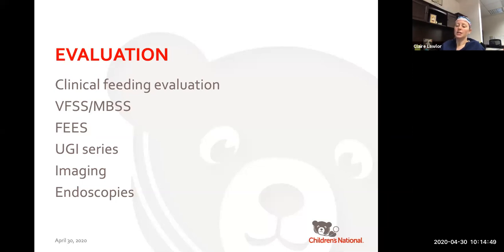FEES, no radiation. It's more subjective though. It can sometimes be performed by just SLP, but it's often SLP and ENT working together. You put a camera in the nose, if the baby or the child will tolerate that. I have some kids with some pretty severe developmental delays, especially the bigger kids who are about the same size as me, who I just could never do that on. You miss out on the oral phase of swallowing because there's a whiteout on the camera as the kid swallows, and you can't really detect micro aspiration.